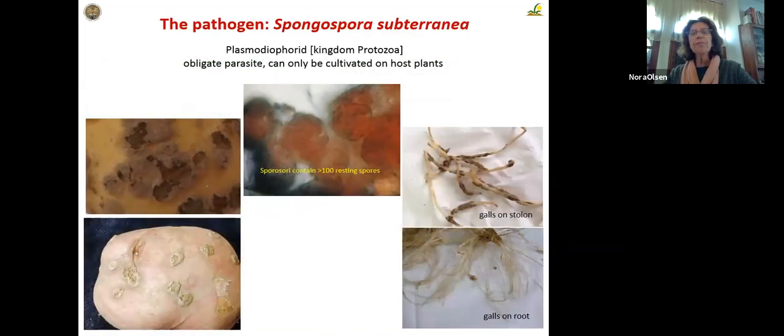The causal organism is Spongospora subterranea, which is a plasmodiophorid from the kingdom Protozoa. It is an obligate parasite which can only be cultivated on host plants, which makes it very difficult to work with and indeed a great challenge to all research groups who are working on this disease. And as I mentioned earlier, in the scab on tubers or in the galls on the stolons and roots, there are sporosori, or they were called before spore balls, and each of them contains more than 100 resting spores.